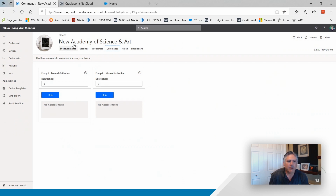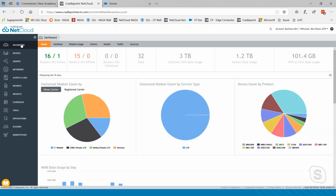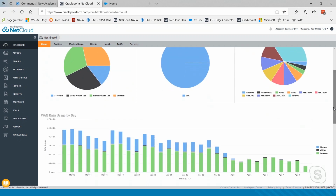And then this is the IoT application that is the view for Sage Green Life. But in addition, the Cradlepoint aspect of it gives Sage Green Life the ability to view all of their routers, understand how much data they're using on a daily basis, because they have a special IoT plan from Core Wireless, which is an MVNO, in addition to being able to resell this solution. And this lets them monitor their data.